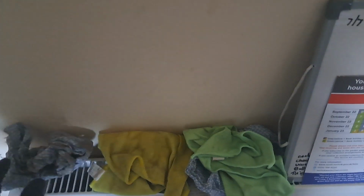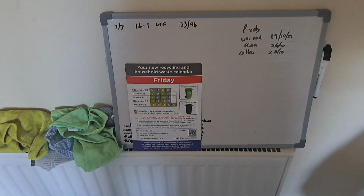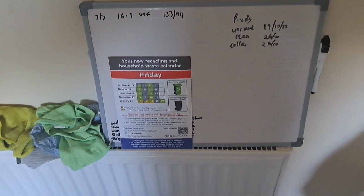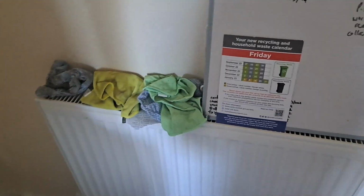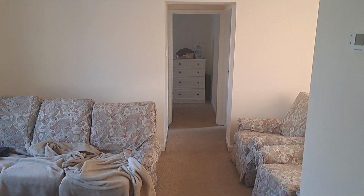I had these when I moved in. I bought a packet of these J cloths, and now these are my floor cloths in case my kitten misses the poop tray and poops on the floor. Horrible little thing. My whiteboard telling me what day the bins come. I don't use my brown bin, my green bin. So there you go, that's my little thing. There's my seeds over there.